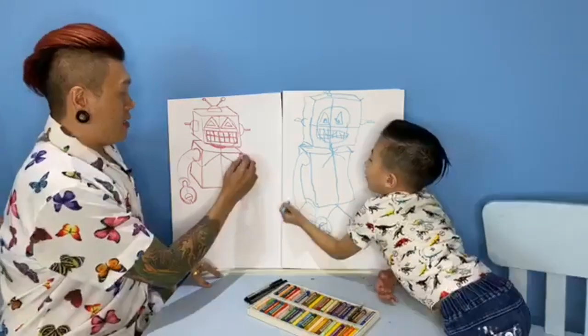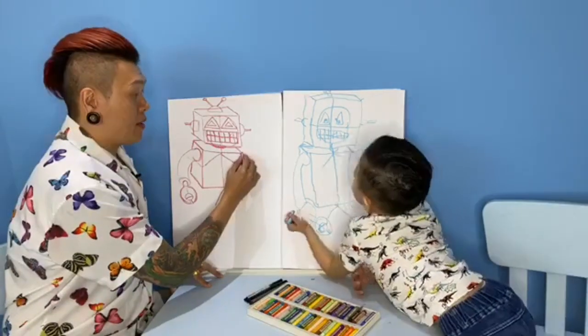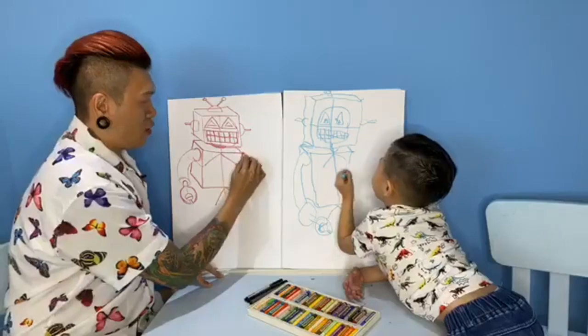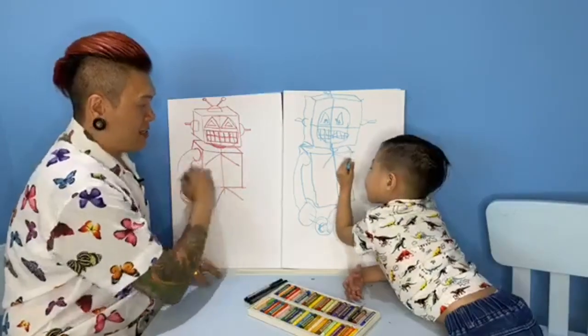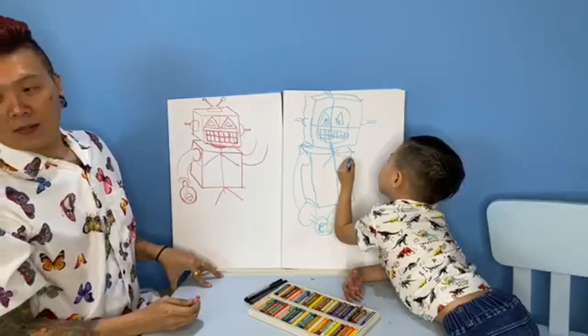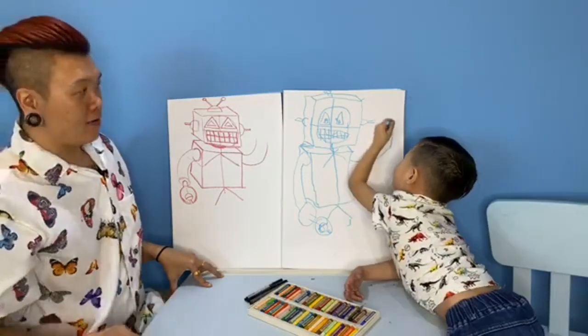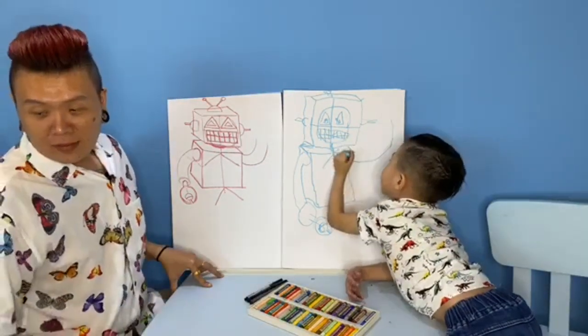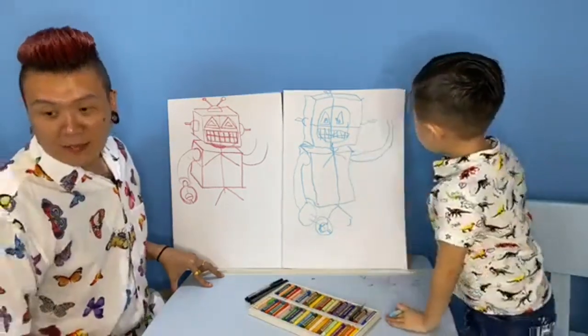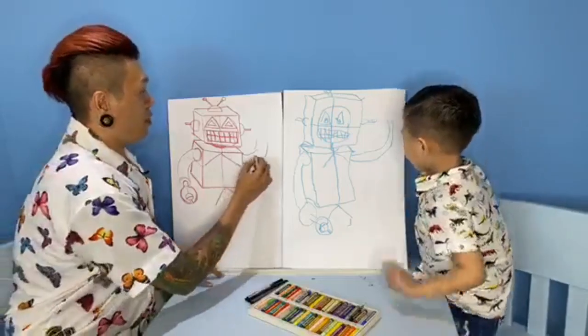Yes. And then the other arm. Don't forget. You want it going up or down? Up. Okay. So we do it reverse from this. So we do it like this. Little hand. It doesn't matter, Ben. There's no right and wrong in art.